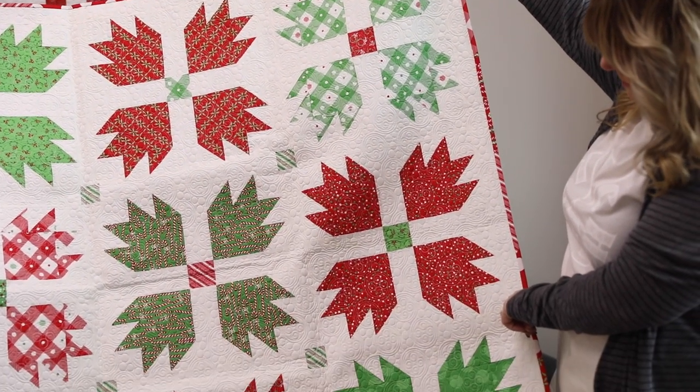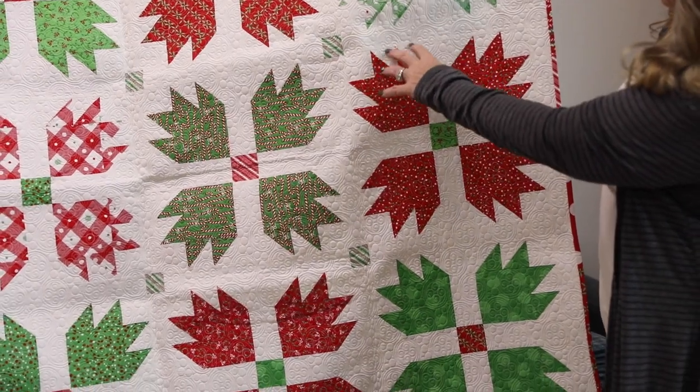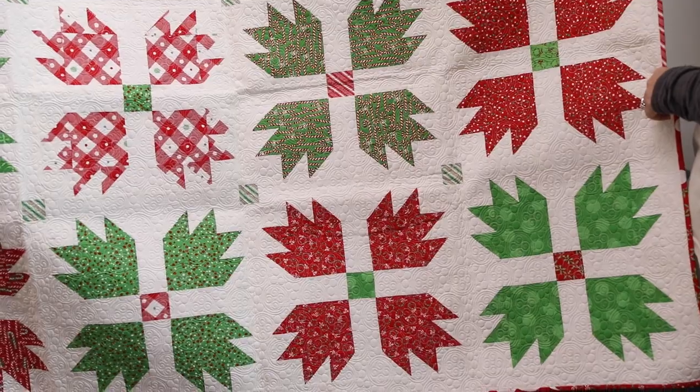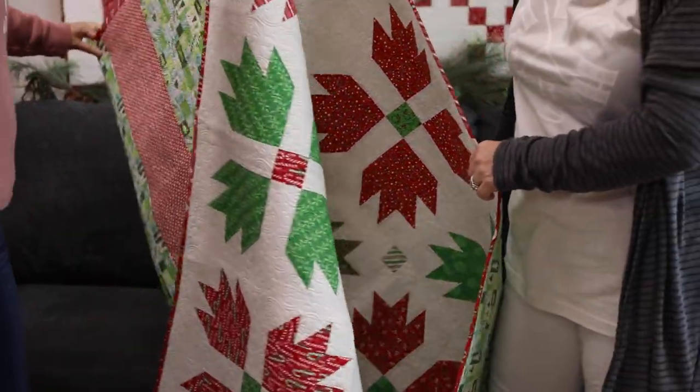So many fun quilting designs again. Look at another new one. I never saw this one either. But bear paw is definitely a favorite.